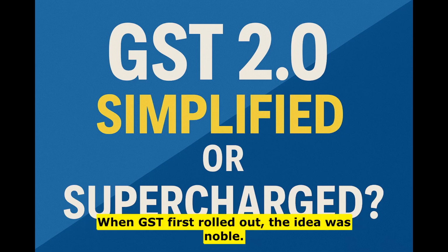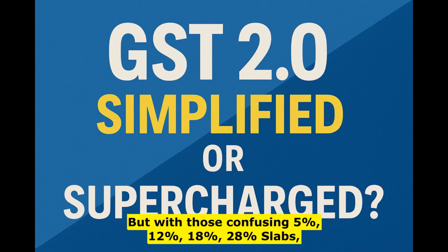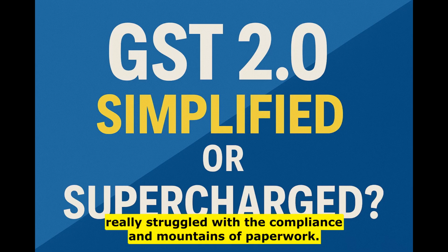When GST first rolled out, the idea was noble. Simplify, stop fraud, promote ease of doing business. But with those confusing 5%, 12%, 18%, 28% slabs, plus a cess on top, it felt like we just swapped one complicated system for another. Small and medium businesses, in particular, really struggled with the compliance and mountains of paperwork.